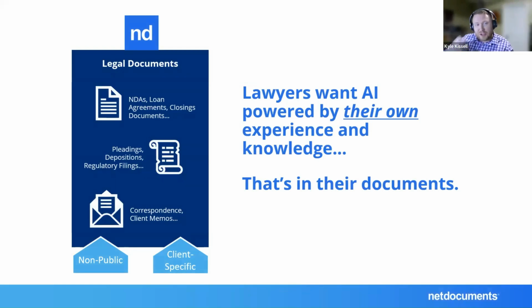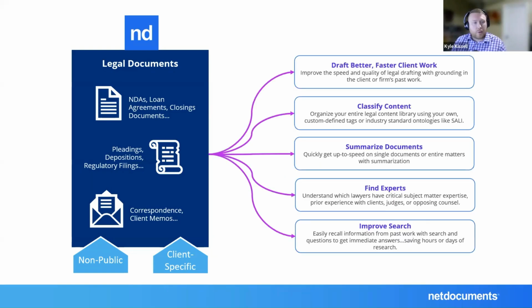They don't want just general purpose tools. They want to encode their knowledge, their experience, their voice into AI. And we found that that's inside of their documents, right? So by tapping generative AI with a no-code tool into the DMS, it was only logical, and we could help ensure that we're able to do so responsibly, right? Being able to pull in those non-public, client-specific nuances into the generation process.